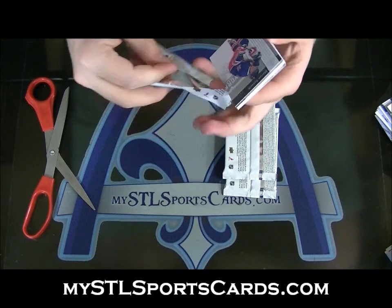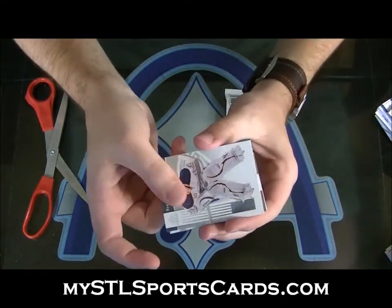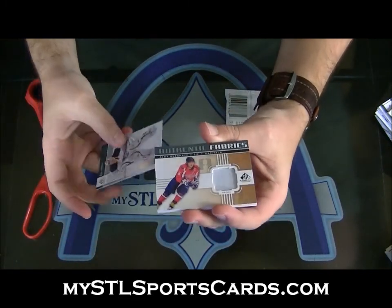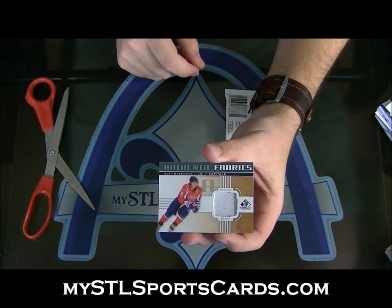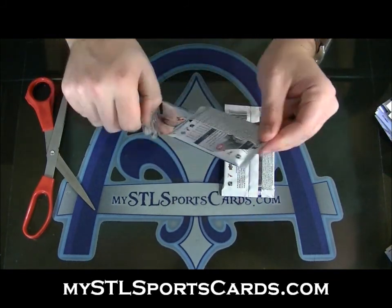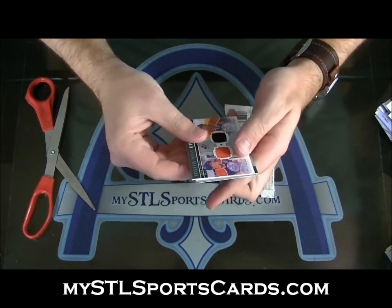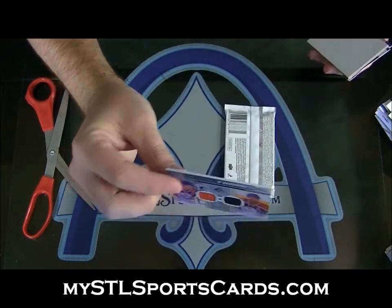And another patch. Holy cow. Ah, one color. One of 35 for the Capitals, Alexander Ovechkin. Alexander Ovechkin patch numbered one of 35 for the Caps. Here's all the patches, coming out in full force. For the Oilers, Alex Hemsky and Ryan Smith. Dual authentic fabrics to 100.